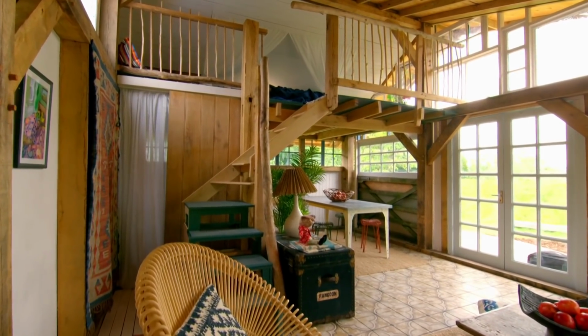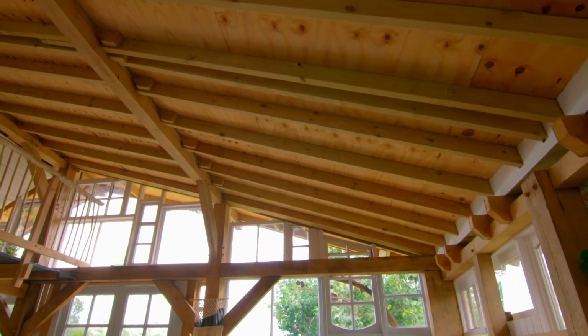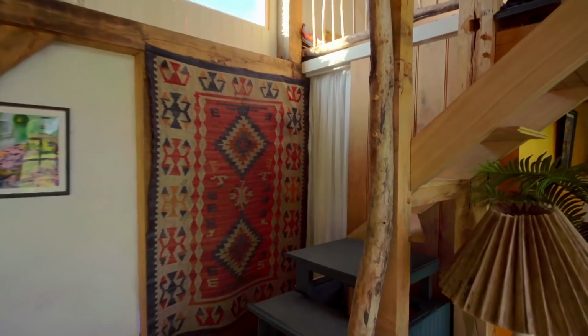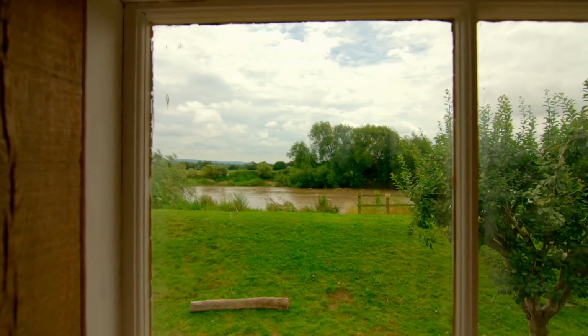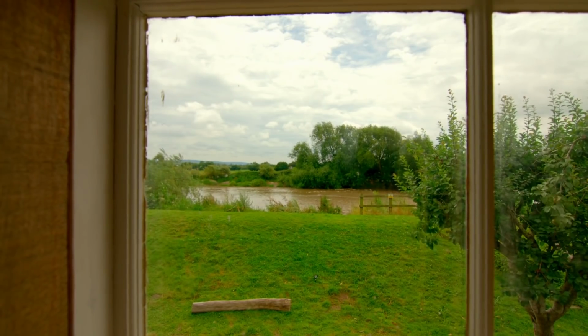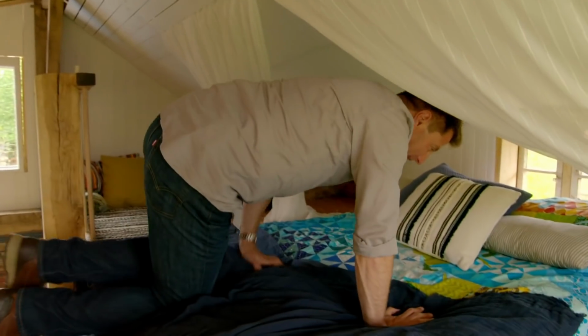While the downstairs is a smart and spacious family room, what about the mezzanine and that all-important view? Oh, that's it, the river! That's what you wanted. Yeah, it's great. Even when it rains, you can sit there and it's like a little hidey hole. And what a bed that is. The kids must love this. Yeah. I'm going to climb in.